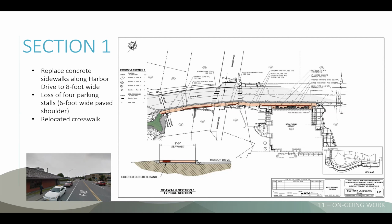So feel free to comment on that piece in addition to anything else you'd like to comment on. Another key point with this section one is we're relocating this crosswalk. That's Maksudov Street. It's currently here where we're showing it. We're looking at moving it to this side. And that was based on some feedback from some local folks and from the city and DOT as far as a safety concern. We think this is a better location for this crosswalk.